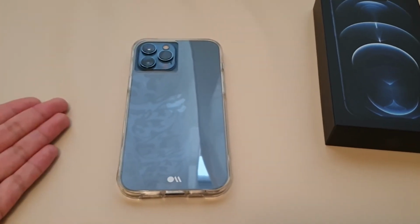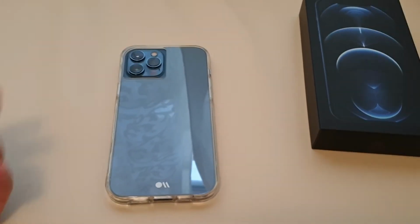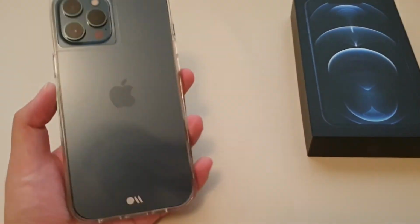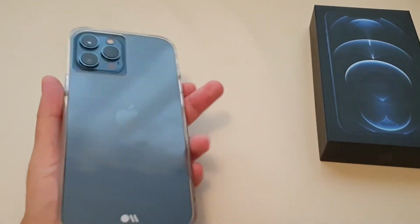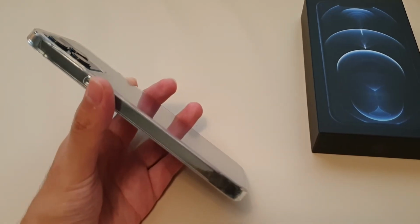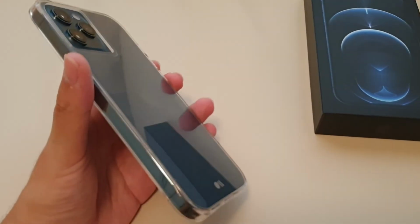Now, one more thing before I end this review video is why I chose Pacific Blue. Pacific Blue is a very nice color, and I recommend everyone to use it, because every time Apple releases a phone, they always release a very special color. This is obviously Pacific Blue. Last year was Midnight Green. That's why Apple does so well.